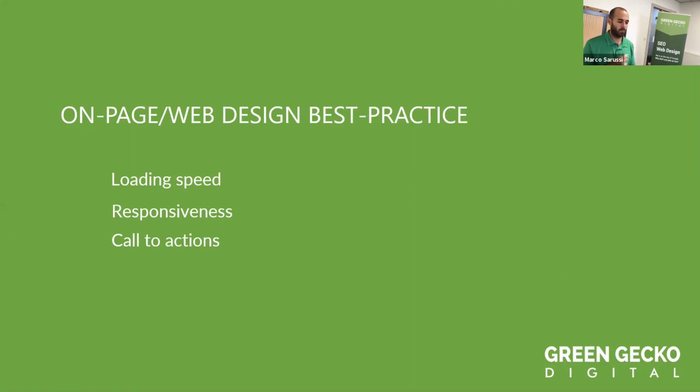So first of all, loading speed. Obviously you want your loading speed to be as low as possible. You want your page to load within ideally 2 seconds. Now, the reason why we want to do that is as follows. So let's take a step back. We've gone to Google.